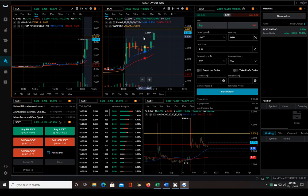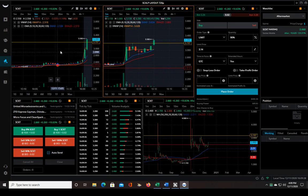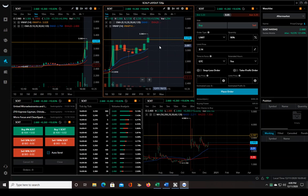So it broke the high. Now, the smart move here, since this thing took so long to break out over this high after this pullback, is to wait for a pullback from the high of day, and then I could take an entry after that. Sometimes it pulls back in one candle, not like this, that's not what I mean, and the next candle.